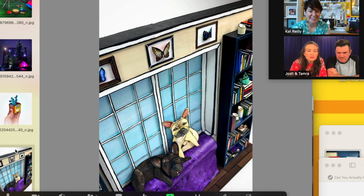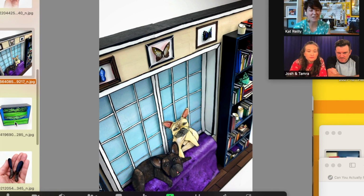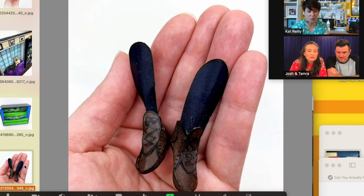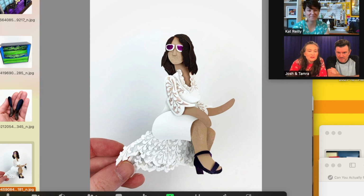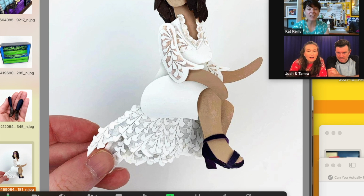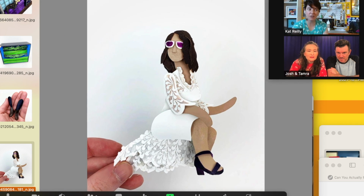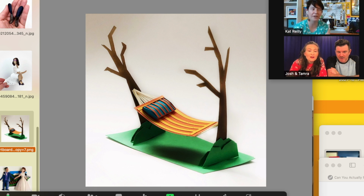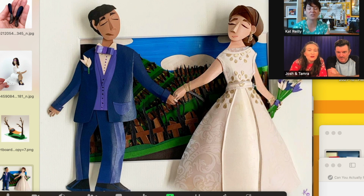Was this a commission piece or was it for fun? Yeah, it was a commission piece for a dear friend from grad school. And these shoe details are amazing. And look at this, it looks like a commission piece as well, I'm assuming. It is, yeah. Paper is the material of the first wedding anniversary, so I've done quite a few first anniversary presents. That's why you see a lot of wedding scenes.